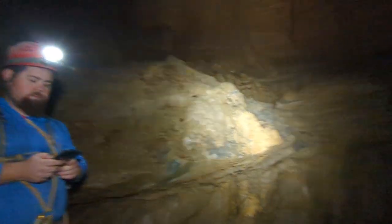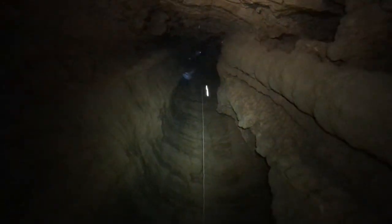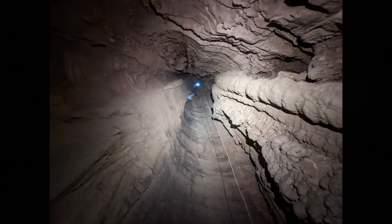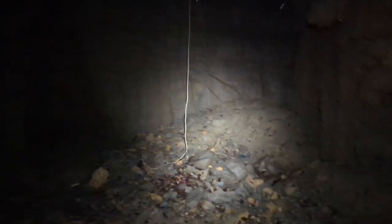Here I am on the bottom of the pit, joined back up with Jason. And let's see, all the way up there, you can just barely see a little bit of light from the entrance. So we're down here in the bottom, and there is no cave passage. So it's just a pit. We call that a blind pit.